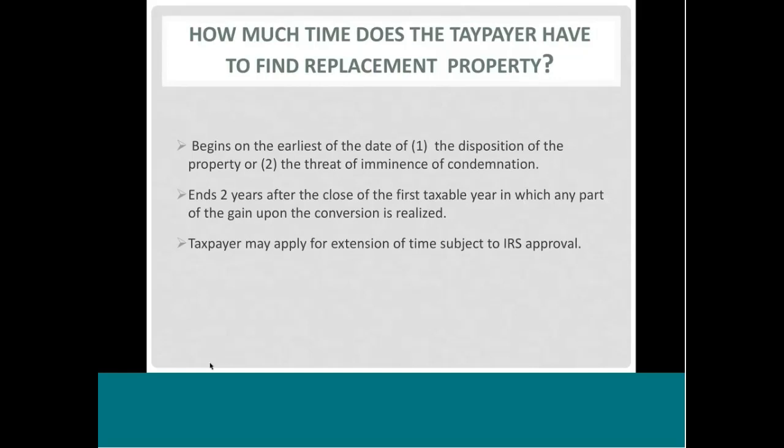How much time does the taxpayer have to find replacement property? It is not 45 days, nor is it 180 days to close escrow. It is a different standard. And it is actually not quite fixed because the replacement period begins on the earliest of the date of disposition of the property or the threat or imminence of condemnation. Let me explain to you what that means.